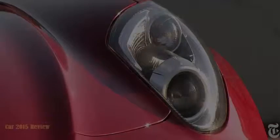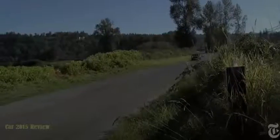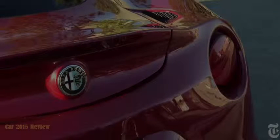Italian, mid-engine design, carbon fiber structure, that pretty much sums up a Lamborghini Aventador. The 4C from Alfa Romeo, remember them? Can save you 300 grand off, full with Driven for the New York Times. There's no real exterior model badge, but come on, who's going to confuse this with a Honda Civic?